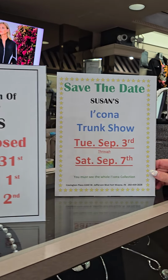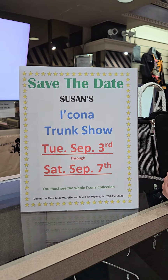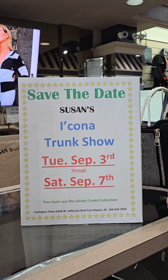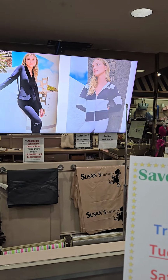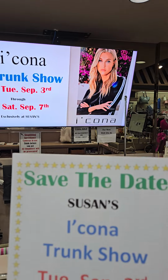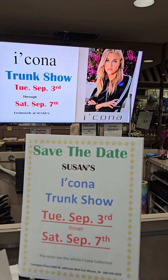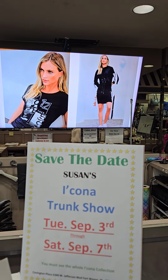Also, one other real important thing, we are so excited we're going to have our new Icona Trunk Show starting next Tuesday, when we reopen on Tuesday, September 3rd through Saturday, September 7th. And that is the line that we all love. It's from Germany. Beautiful quality things. I can't wait for you to see all the new colors.